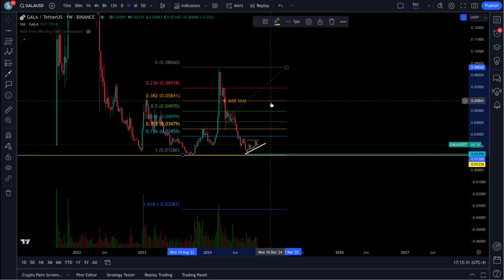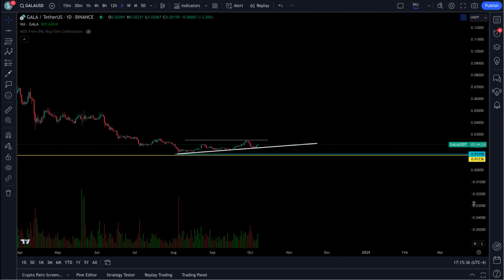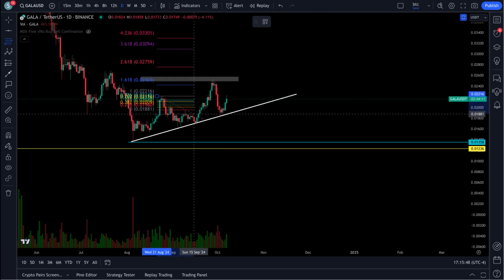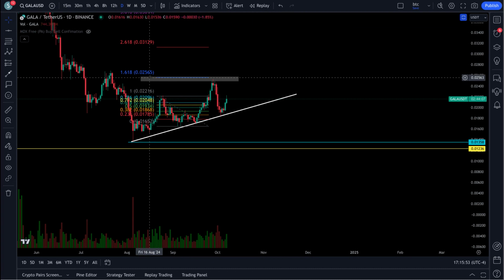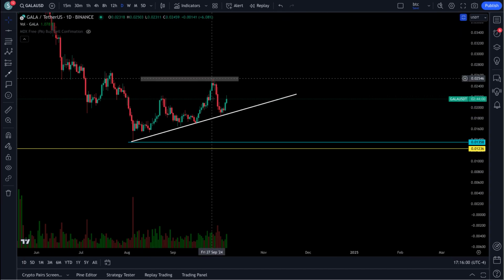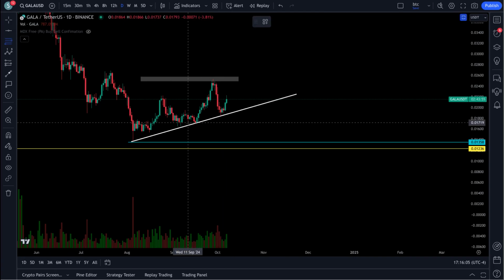Now it came up and hit our price target that we put for the last video, a week or so ago, whenever we did the last Gala video. It might have been longer than that, but we put a price target up here, and we ended up hitting that. It was right off of this top right here, which gave us this target range right up in here. We ended up hitting that, and then pulling back down to this support line, which we bounced off of beautifully.